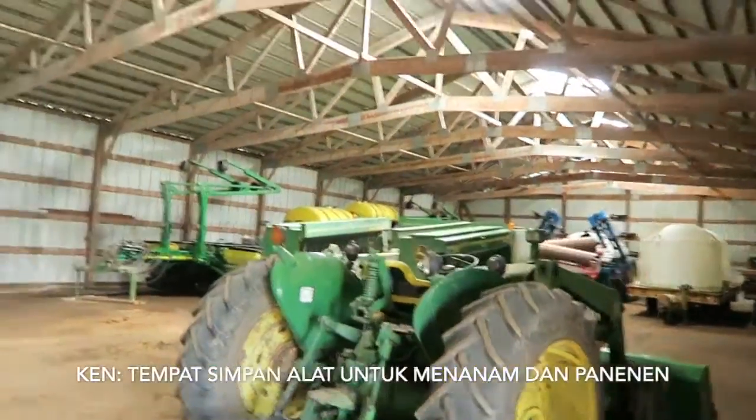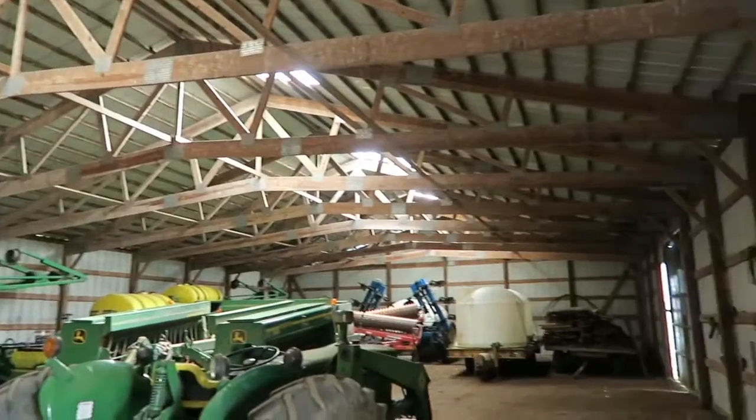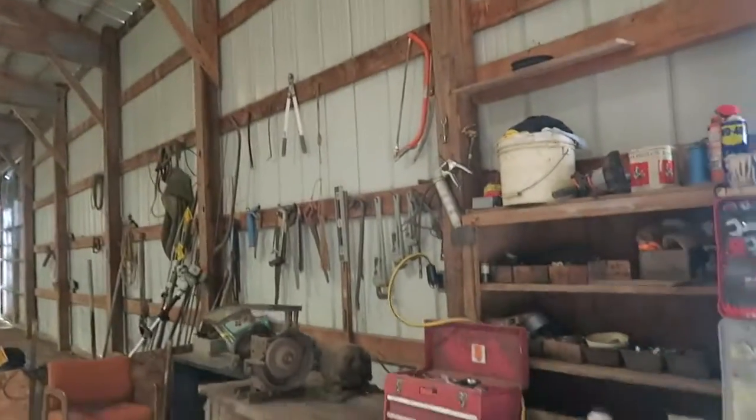And these are used to harvest and plant things. This is the equipment they stored in here.